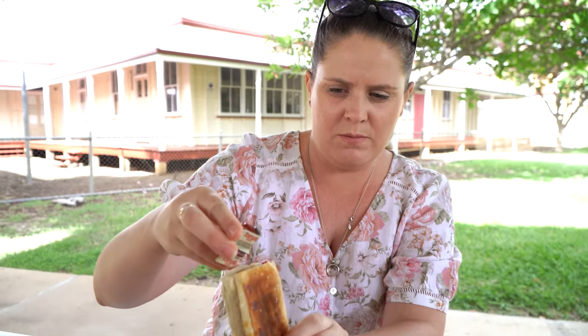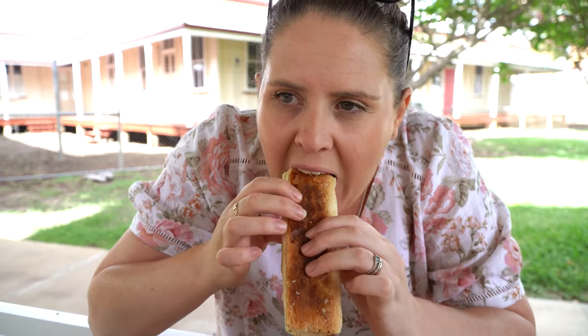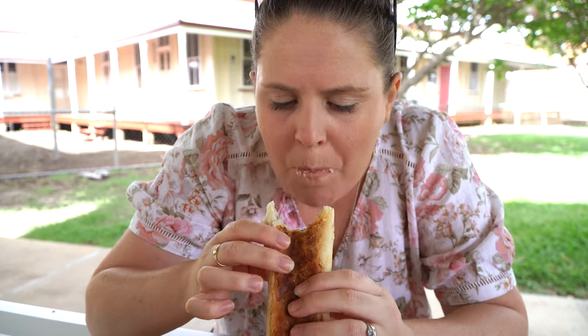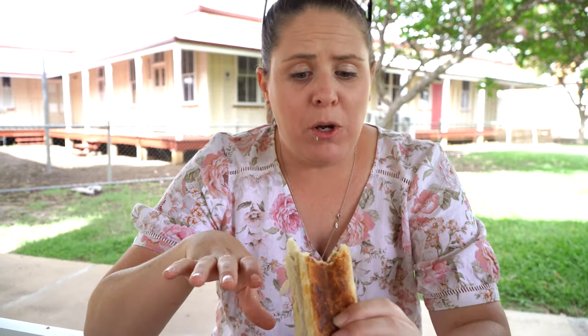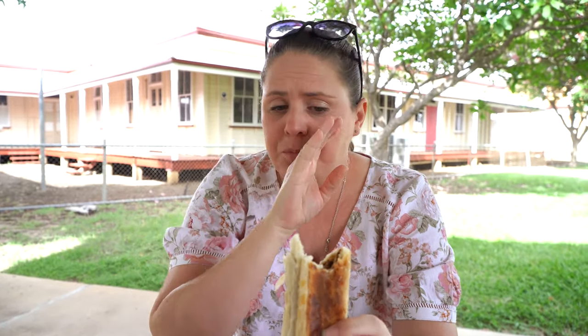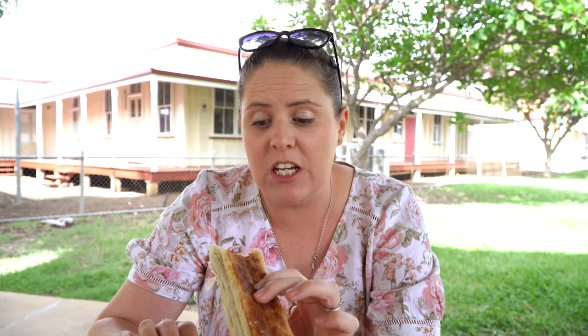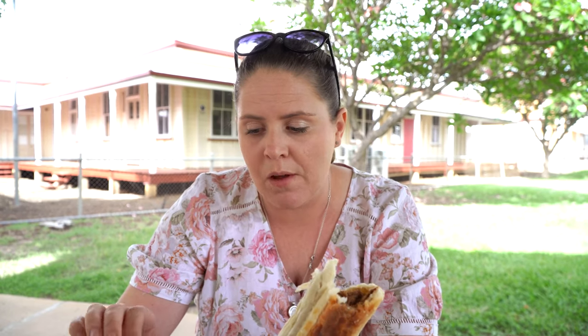I enjoy it with tomato sauce, so I'm going to put some tomato sauce on it. Oh my god. I went off sausage rolls a couple of years ago because they kept on failing me. But this, I think I'll have to go back and buy more, because this is amazing.